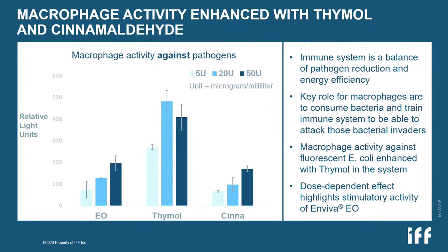From that, we try to capture how essential oil or enzyme can work and give the best solution. From our data, we can see that a gradual dose of essential oil actually impacted macrophage activity very positively. The key role of the macrophage is to consume the bacteria and train the immune system to be able to attack the bacterial invader. So it's kind of the first line of defense when there is bacteria in the system.